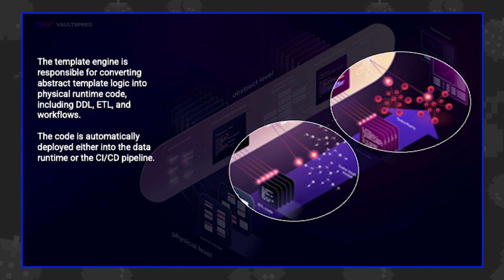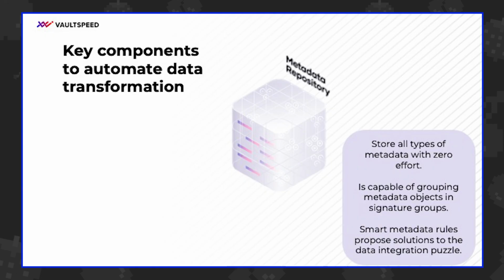You look at it, you try to get as much metadata in as possible. You make abstraction of that metadata. You pour these categories or metadata components into automation templates that will eventually generate, again, physical runtime code for first your integration layer, and then secondly, also your business layer. Now in VaultSpeed, and then I'll get to actually showing VaultSpeed, but I first want to explain a bit more about how it actually works.